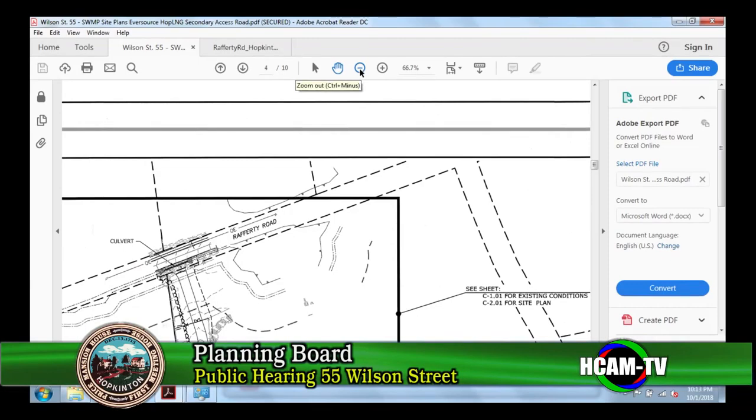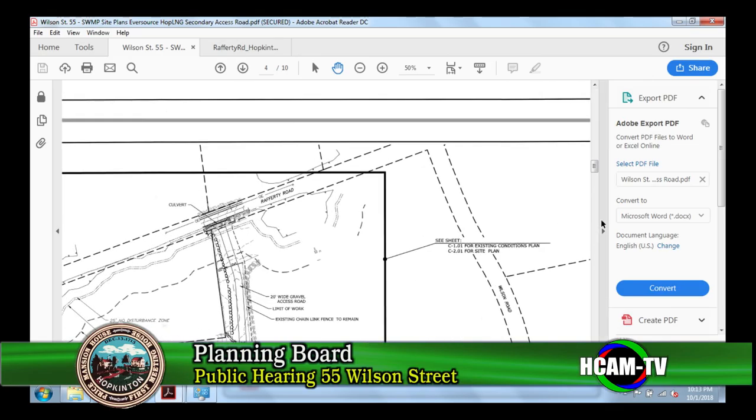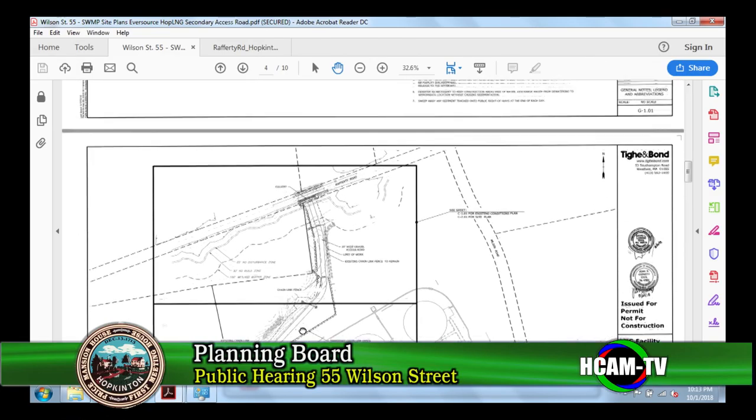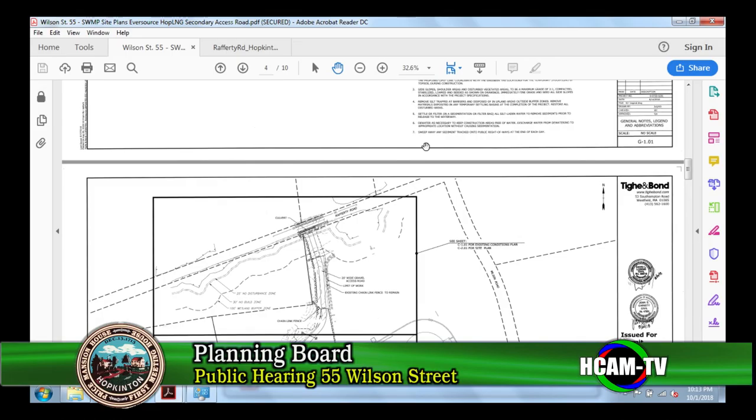So where is the culvert that crosses Rafferty Road, the existing one? There's a culvert located to the west of the site near where the wetland is. Can you see it on any of the plans? Is it not surveyed? Right there. Approximately.